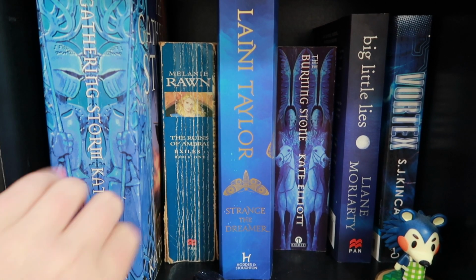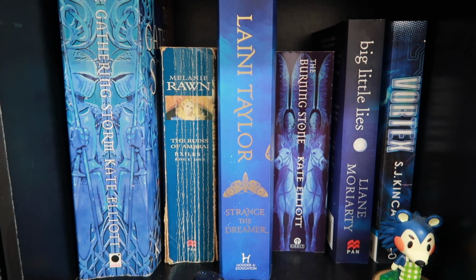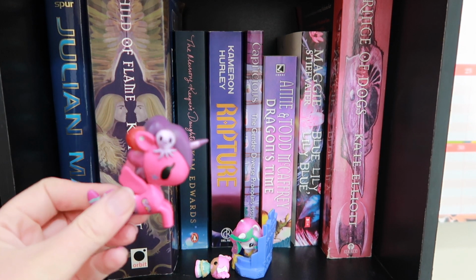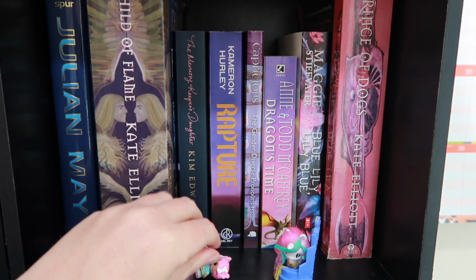I'm only on the 2nd book so far. And the 2nd book is nowhere near that book. In fact, the 2nd book's on the next shelf, so let's have a look. Okay, so this is our purpley pink shelf. We've got some beautiful Mermicornos from Tokidoki, some more little My Little Ponies.